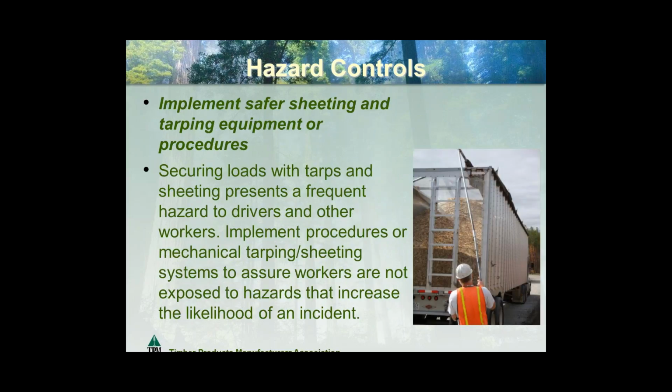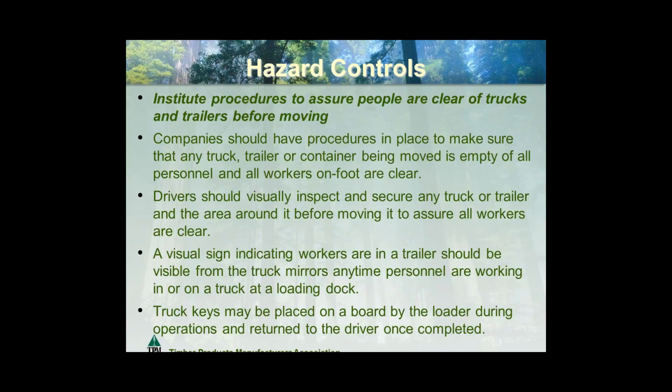Now you want to implement safer sheeting and tarping equipment or procedures, and that's kind of what we got done talking about. Securing loads with tarps and sheeting presents frequent hazards. Implement procedures or mechanical tarping and sheeting systems to ensure workers are not exposed to these fall hazards. Institute procedures to assure people of clear trucks and trailers before moving. Companies should have procedures in place to make sure that the truck, trailer, or container being moved is empty of all personnel and all workers on foot are clear.